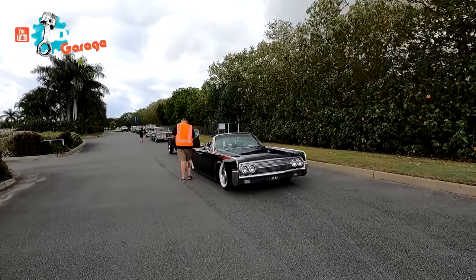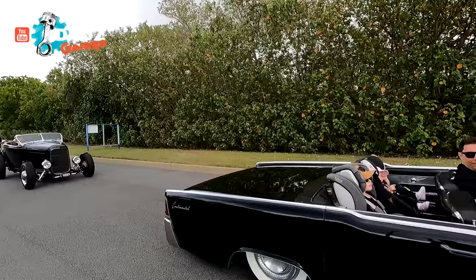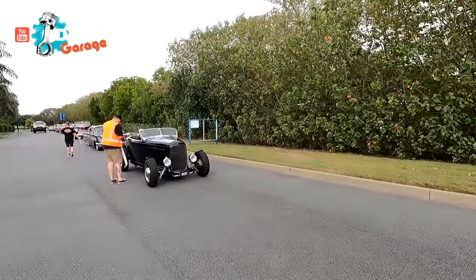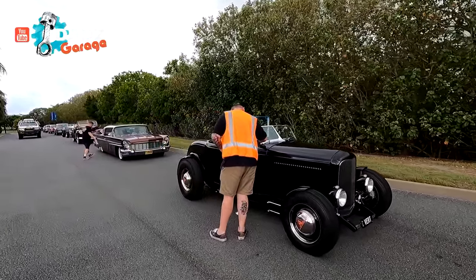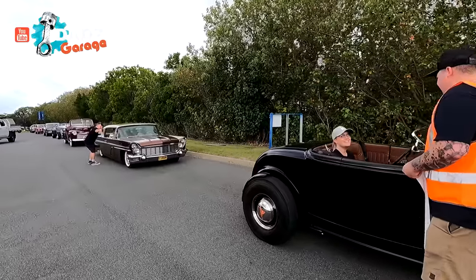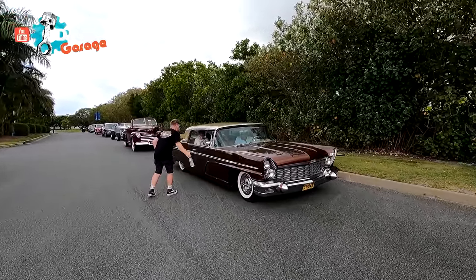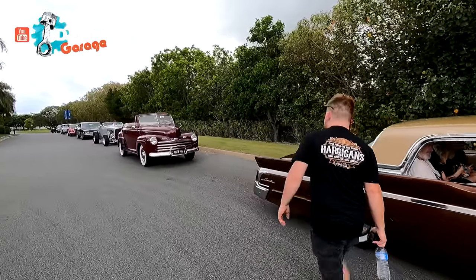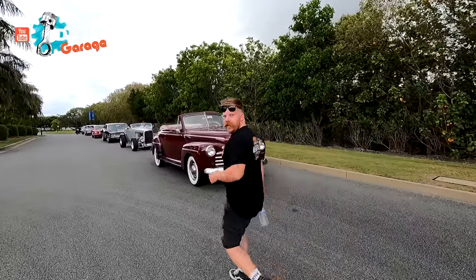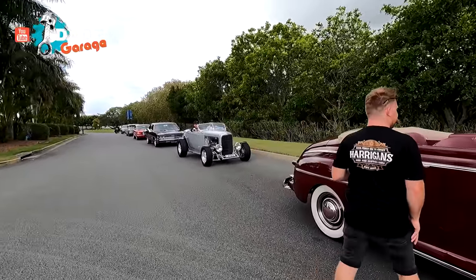An FJ. This thing goes on forever. Got the kids' seats in the back, they're loving life. There we go. Hey, the kids are loving it. The rod, that is so clean. Wow. How cool is that? Very cool. Hey, look at the moustache on this guy, mate. That's some serious bloody handlebars we got going there.